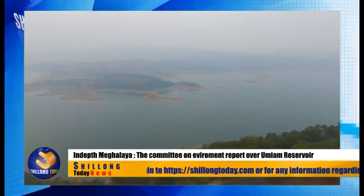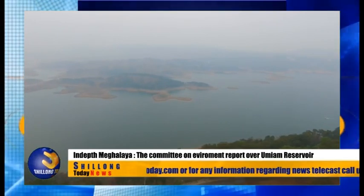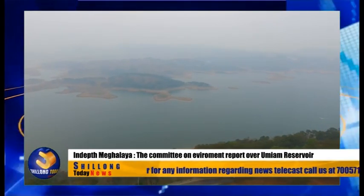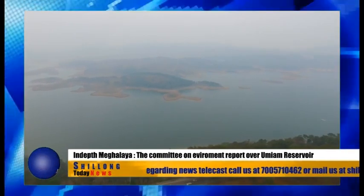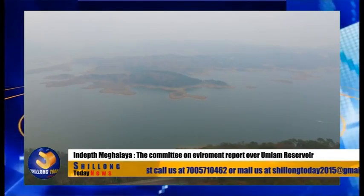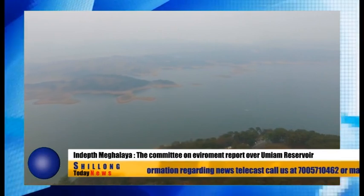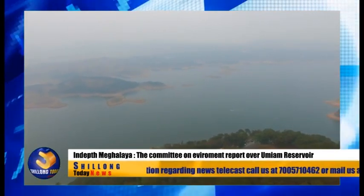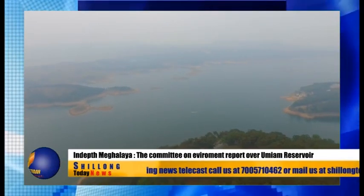For many years now, the state has confronted the worst power crisis ever. The reason is not hard to imagine. Umiam Reservoir does not have enough water. Officially, the reason is due to inadequate rainfall. However, the question is whether the role of rainfall is being overplayed while other issues remain unaddressed.